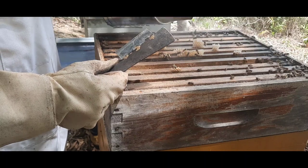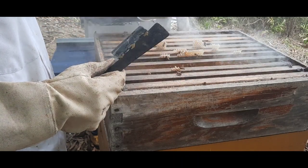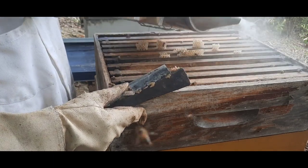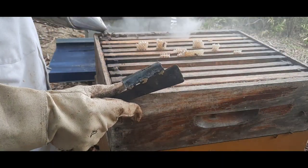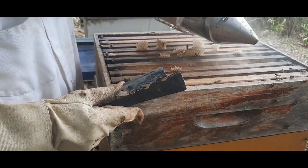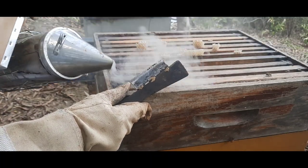Okay, girls, I'm coming in. Let's see what you all are doing. I have a little treat for you all today. I have to put onto this colony an empty super with drawn out frames, combs that I extracted. And I want to put that on top of the brood nest. Well, on top of the queen excluder, which is on top of the brood nest. So I'm smoking the bees to go down, and then I will be able to do that.